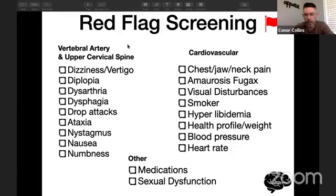Often, if they haven't been to see their general practitioner, and even if they go to see them for a head injury, I've had instances where blood pressure wasn't taken in those cases, and the person is suffering from high blood pressure, which is driving a lot of their symptoms. So questions you want to ask: the classic chest, jaw, neck pain.